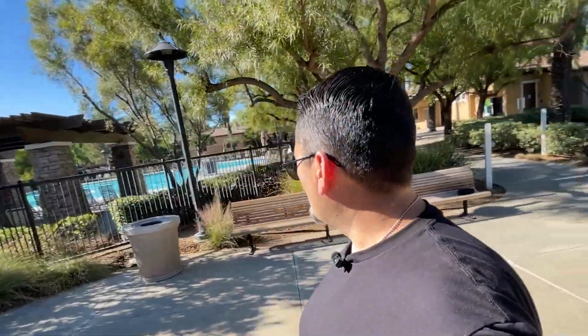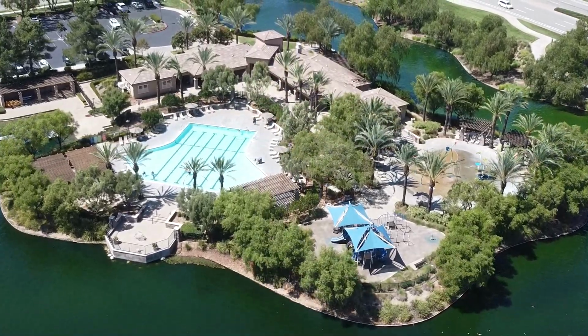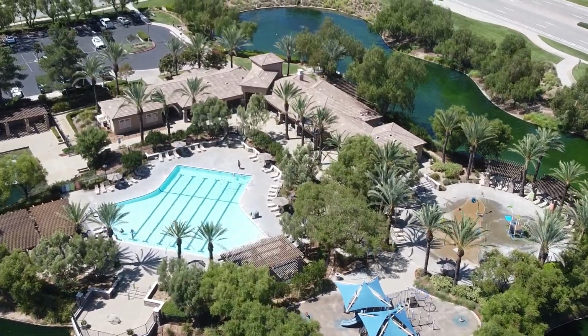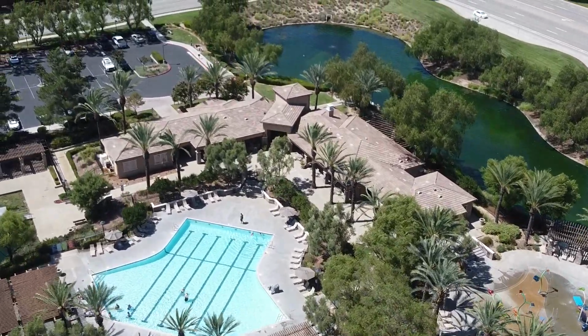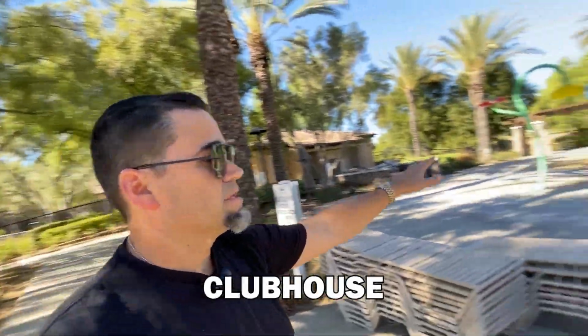Alrighty, so right now we are actually inside the pool area. Heritage Lake, included with that $70 a month HOA, has tons of different amenities. The coolest things being these pool areas. So this is a giant main office area. We got our big pool right here. We got our clubhouse. This is gonna be a splash pad.